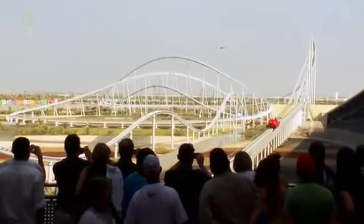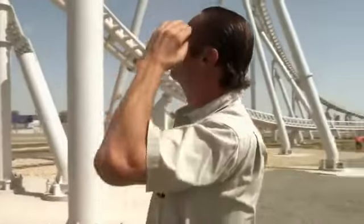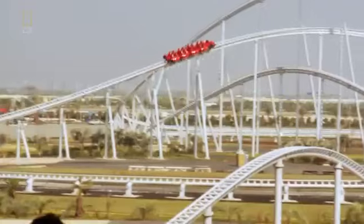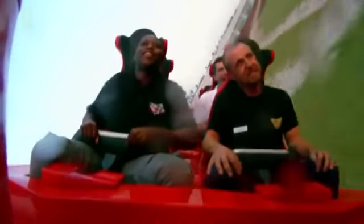The launches run without intermission. The man in charge, Andreas Gröning, can finally relax. Sure, I'm happy now that it's done. I'm happy that it works and nothing was damaged and no one got hurt. It's satisfying to see the coaster running.